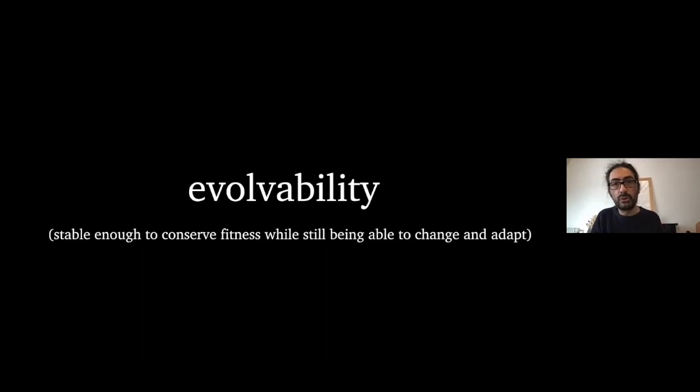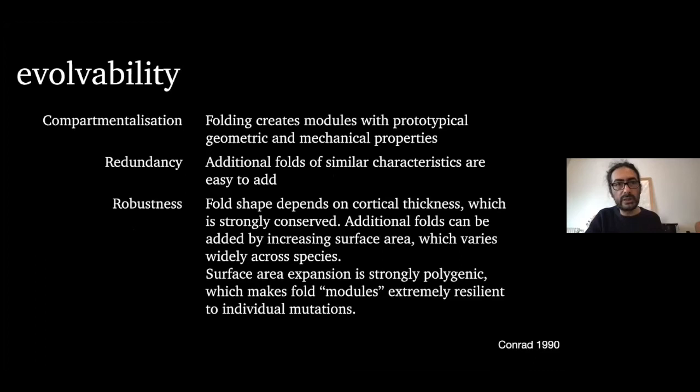Probably mechanical morphogenesis is a very good way of producing evolvable organizations. Evolvability is the idea of having an organization that is stable enough to conserve fitness while still being able to change and adapt. Very often we see papers that say, we found the gene that makes humans have a big brain. If it were only one gene, you have only one mutation in that gene and that's the end of your system. That's an example of what's not evolvable. You want something that will be very robust to mutations. And I will argue that mechanical morphogenesis fulfills many of the criteria for producing an evolvable brain organization.